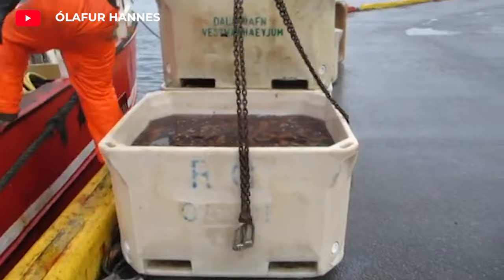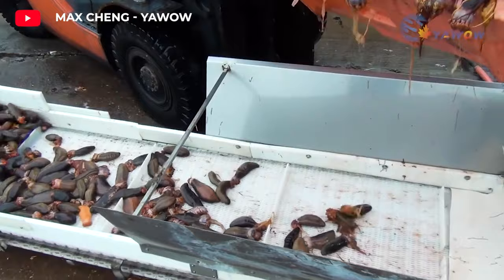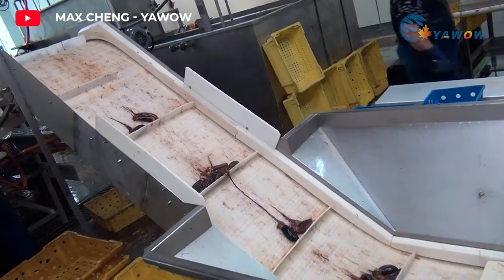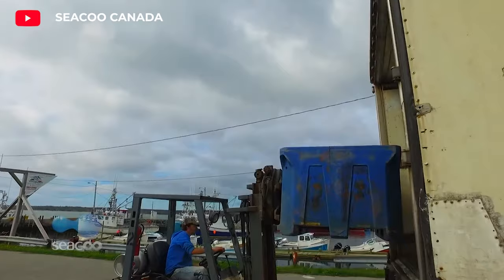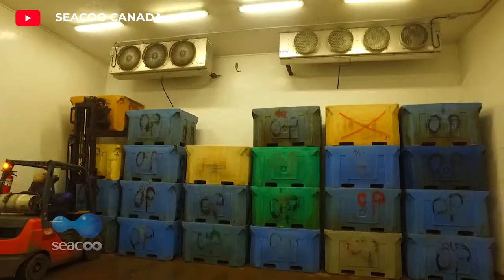Harvested sea cucumbers are processed before they are ready for consumption. There are many factories for this. Now we will see how it is processed in factories. Harvested sea cucumbers are dried, sold fresh, or processed into different products.